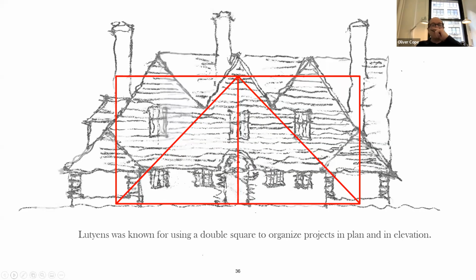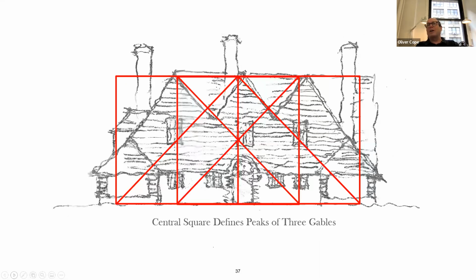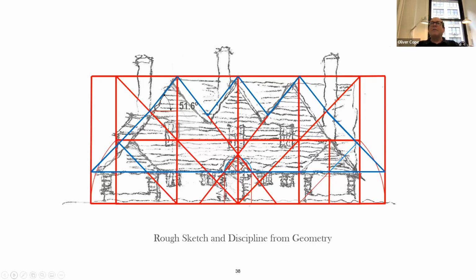The double squares, which are touched on often and used by Lutyens in both plan and elevation as a starting point, locate, for argument's sake, the center gable. Then you develop a central square, and that defines the peak of the 3 gables. The geometry regulates the composition. Further subdivisions establish the eave height, which is 1/4 of the original square in height.